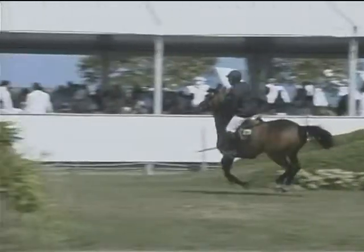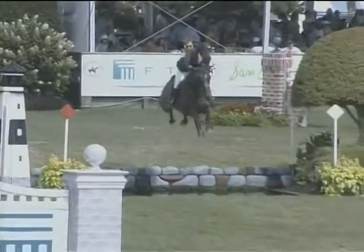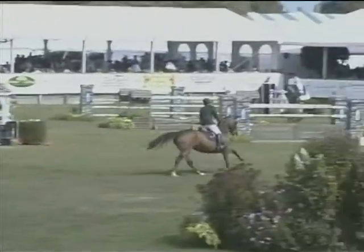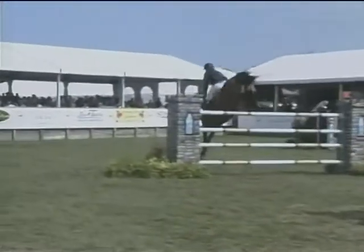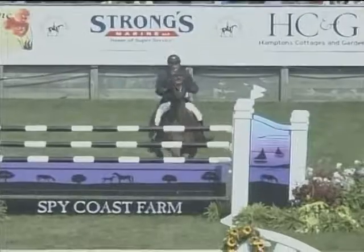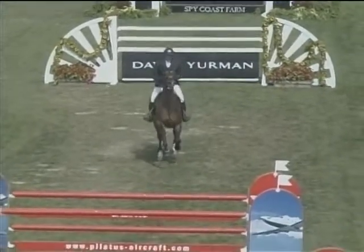Derek using neat turns. Still clear. This mare has tremendous scope, very careful. A daughter of Quick Star, a top show jumping stallion. Oh, he fit the 5 in.